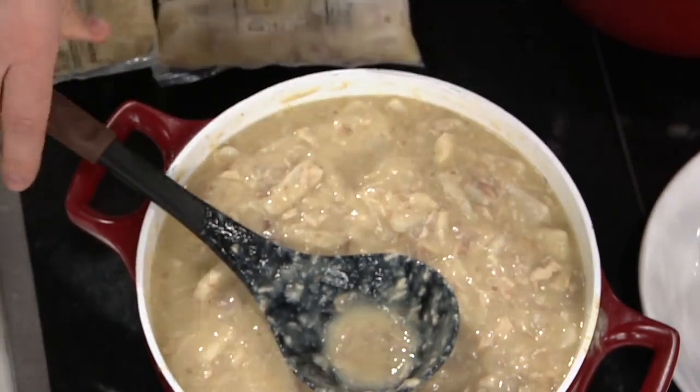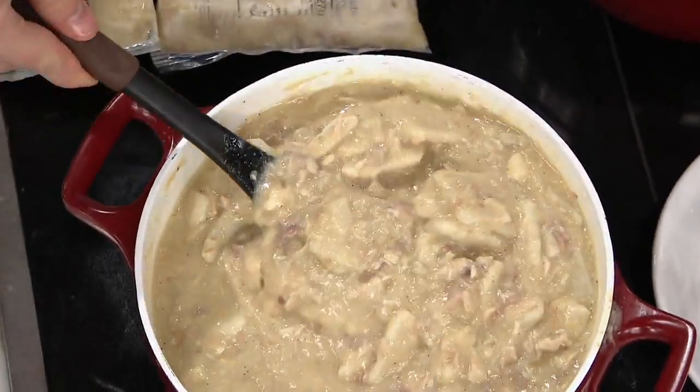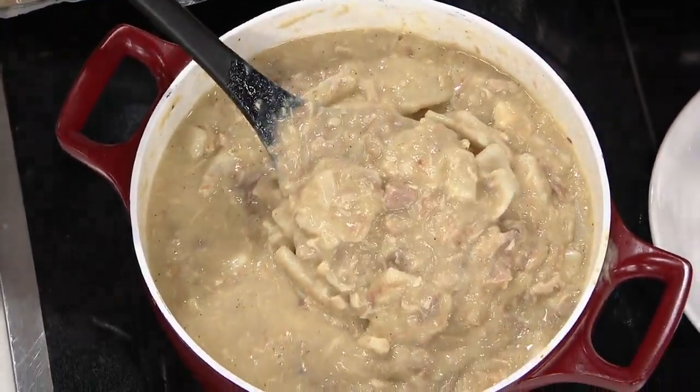All you need to know how to do is boil water, because once you boil water for 15 or 20 minutes, you pop this in here and you are finished. What's going into your belly feels like mama's chicken and dumpling stew. That's the texture that you're getting.